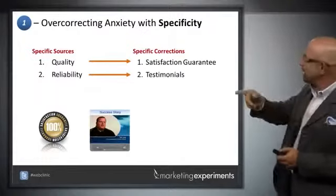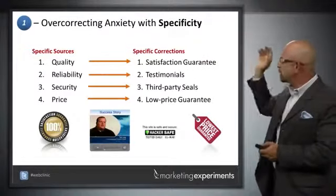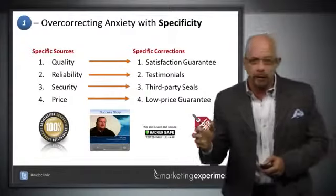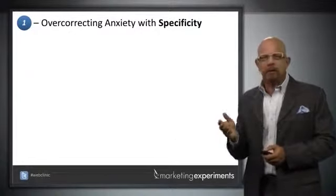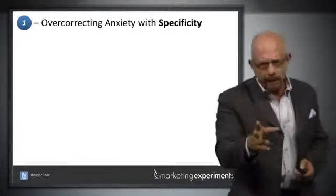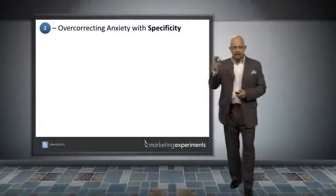Number 2, reliability, testimonials. Security, third-party seals. Price, low price guarantees. These are all common ways that can be used to reduce anxiety. And if you happen to use some testimonials, then don't use the traditional approach, which is to simply create a testimonial and throw it up on the page. But instead, find those testimonials that are particularly related to specific concerns.